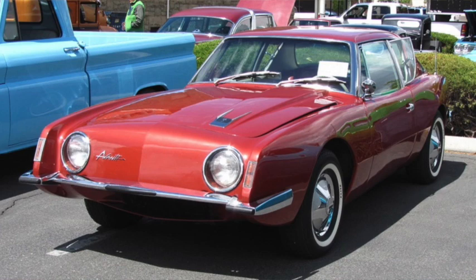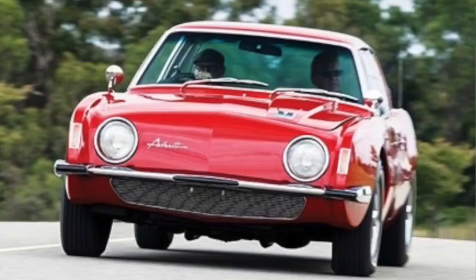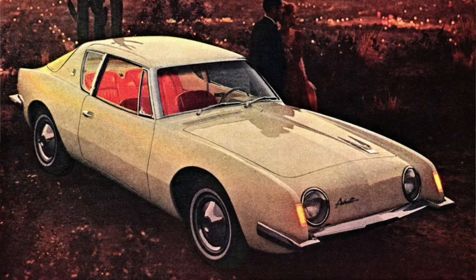Styling was futuristic inside and out, with its grille-less bottom-breathing fiberglass body and being the first production American car to use caliper-type front disc brakes. Prices started at around $4,500, or about the same as a Buick Riviera, or $1,000 less than a Corvette.